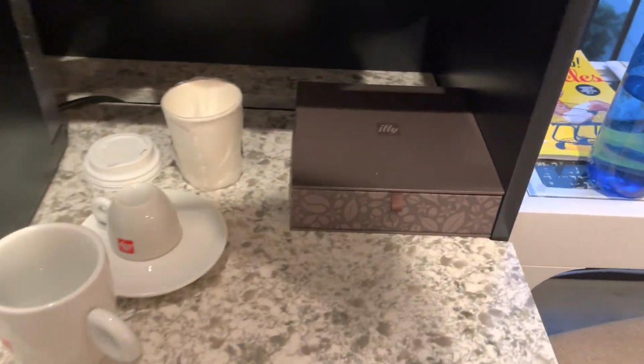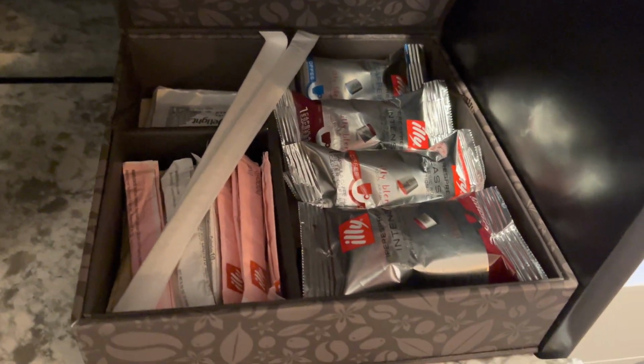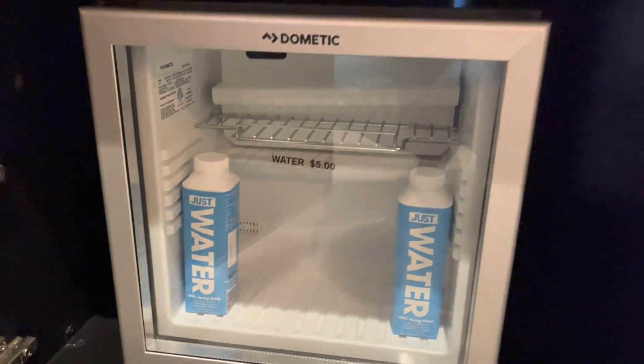Little Illy coffee maker. Some different options there. A little mini fridge with some water.